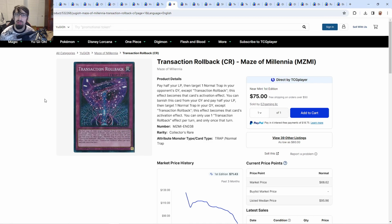I'm the kind of player who would rather go for the CR at that point. And this card does look really gorgeous. We know that it's not going to get a reprint for a very long time, so the CRs are kind of safe to get. And it is, in a way, a bit of a generic card.